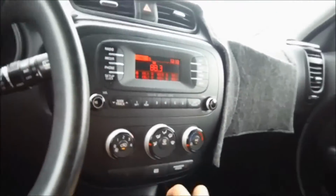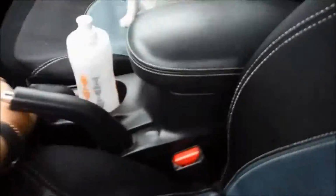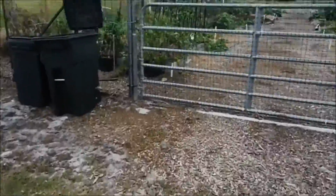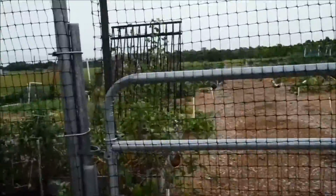So I'm going to leave her in the car. I don't have my boots. I should have brought my boots. And then I'm going to take this stuff out. Oh, let's look at what my plot number is. C12D12. So I'm going to open up the gate.